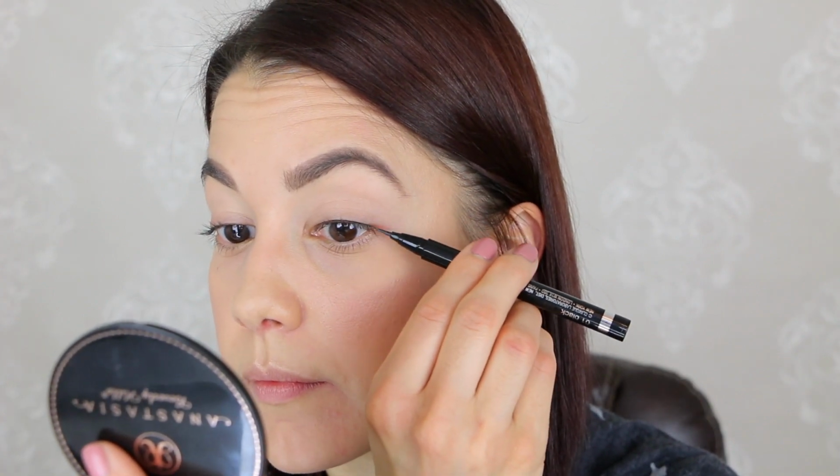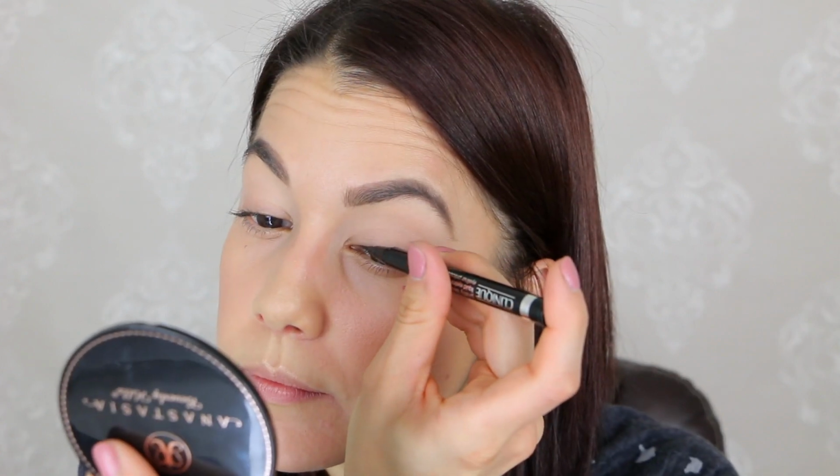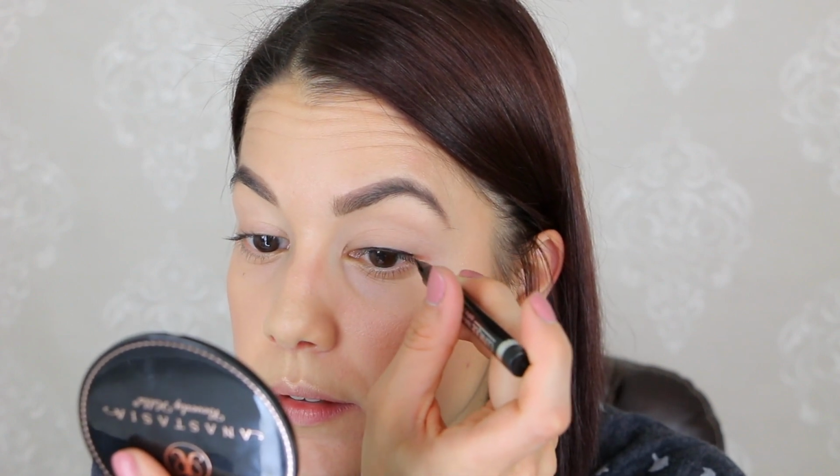It is a nice formula. It just sort of glides. The formula, like the inky kind of black color comes right out of the brush tip applicator very easily. And I'm just going in and applying a simple line. I do start off pretty thin and then I gradually thicken it up to my preference for that day. I don't do wing liner very often, but you definitely could do that with this because it is pretty easy to use, this liquid liner.